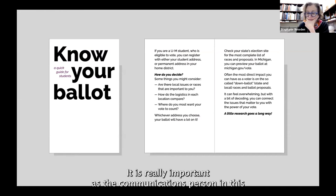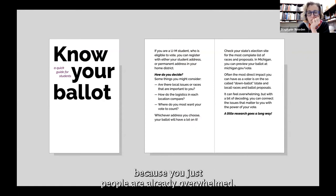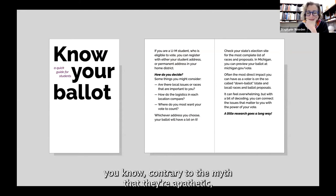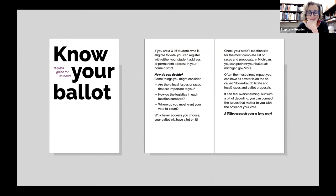But it is really important as the communications person in this piece. My role is usually to say, yes, but if we say everything, we end up saying nothing. Because people are already overwhelmed. Students are already anxious. They desperately want to do the right thing. They want to get an A on the test, right? And if you just say, here's everything you need to know, you know, contrary to the myth that they're apathetic, I think they're actually really responsible and responsive and they don't want to do it wrong, right?